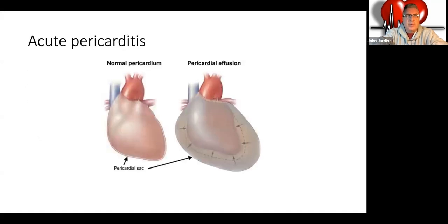So let's take a look at acute pericarditis. What is pericarditis? Well, the normal pericardium you see on the left, there's a sort of a sac around the heart that's filled with fluid, and that's the pericardial sac. When that becomes inflamed or infected or just irritated, you may get some pericardial effusion, or certainly what we call pericarditis. So inflammation of that pericardial sac, typically caused by like a viral illness. So if somebody has a viral syndrome, they may get this a few days after a viral syndrome.